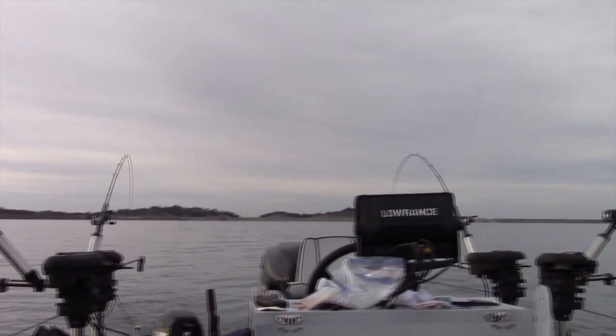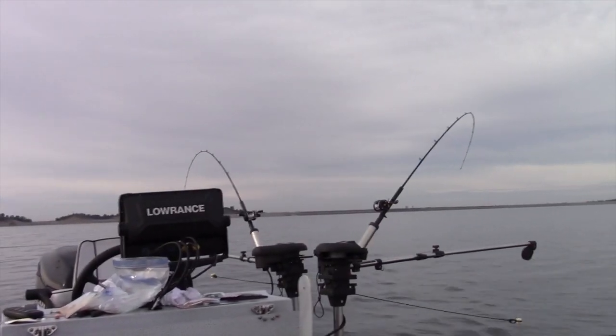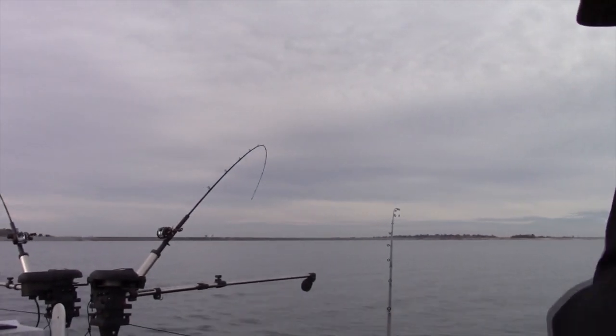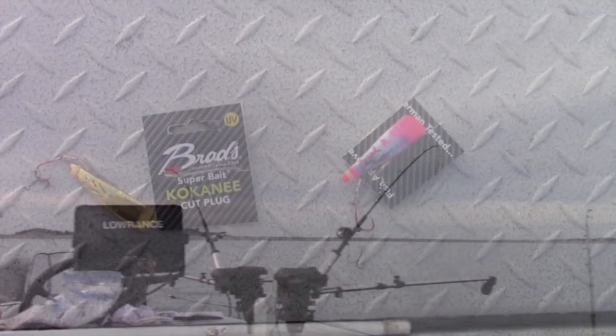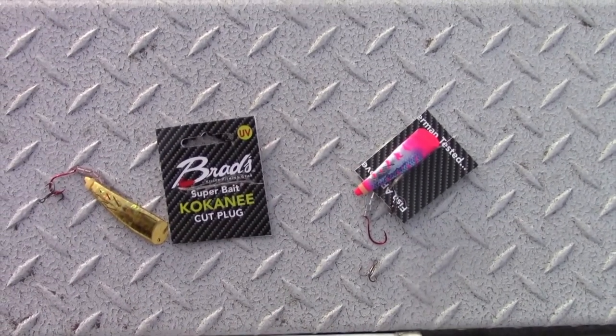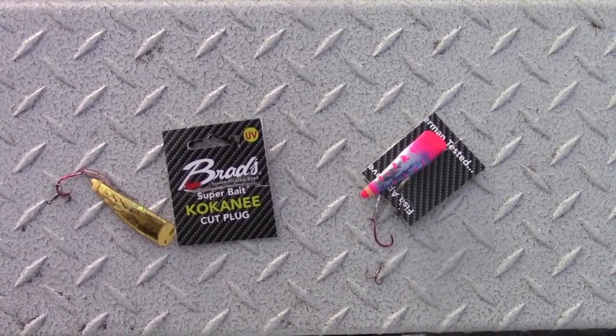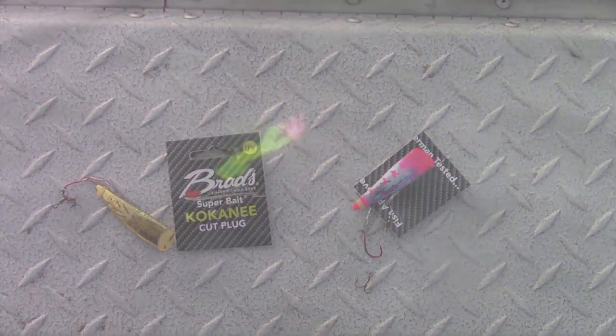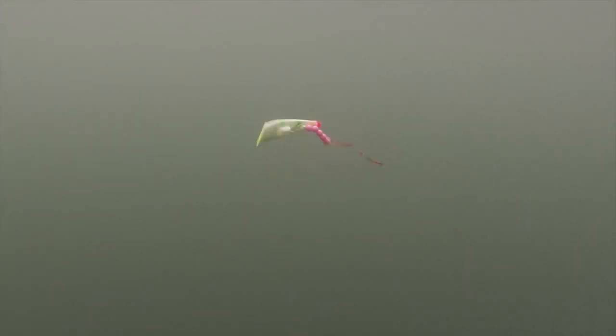After arriving at the mouth of Folsom's South Fork, it only took James a few minutes to get 6 kokanee-sized cut plugs rigged and in the water. If you're not familiar with Brad's Super Bait kokanee cut plugs, here's what they look like out of the water. And here's a cut plug in the water. Most serious trollers know that a rolling bait is deadly on trout and salmon. Brad's cut plugs have the type of tight, compact roll that trout and salmon love.